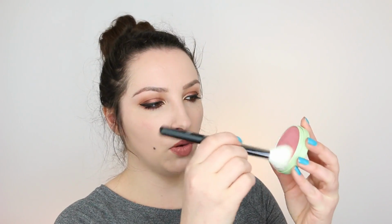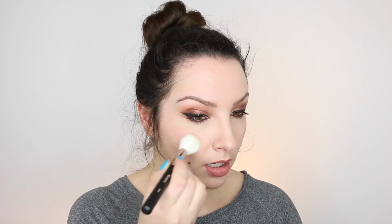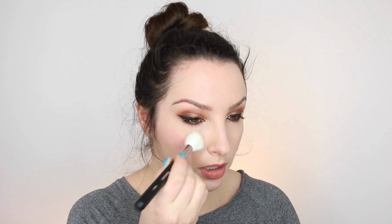Alright, and to apply that, I'm going to use a Morphe M530 brush. Not affiliated. It is quite a powdery blush. I'm not sure if you can see that it does pick up a bit in the air. This has quite firm bristles, so it might be better with a softer brush, but let's put it on, shall we? I'm really curious. Oh, it's very pink. The base is very, very pink. The glow is really, really pretty.